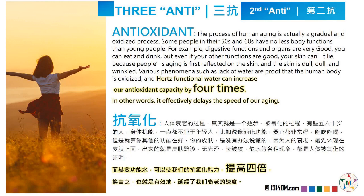Human aging is due to free radicals, which bring about a gradual oxidation process of the body. Therefore, humans need to find ways to increase their capacity of antioxidants. Terahertz functional water can increase the human body's antioxidant capacity by 4 times. In other words, it delays the speed of aging.